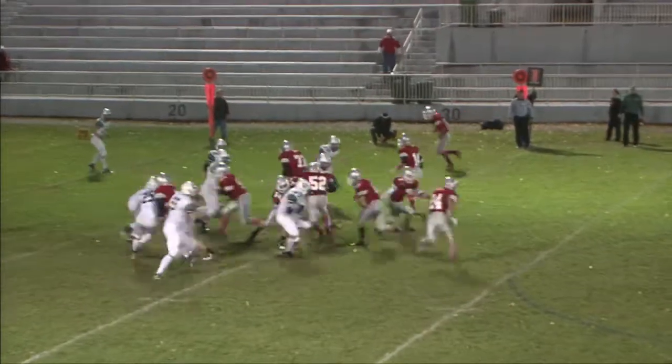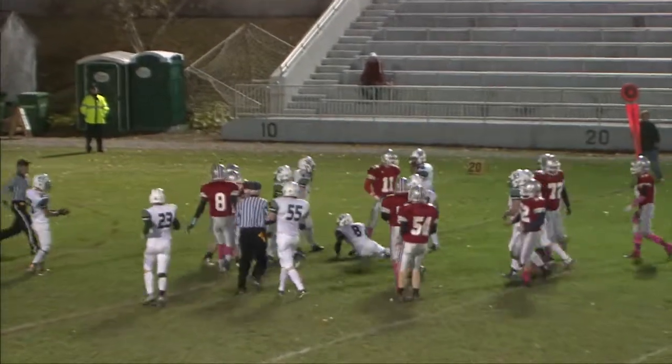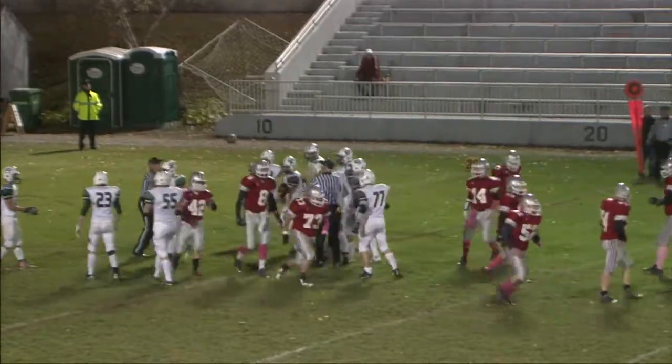Dupree calling signals in motion. Handoff up the middle to Doucette, number 42, and Doucette crashes for a strong 9 yards.